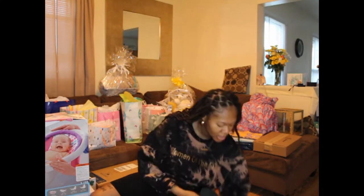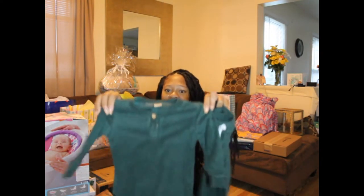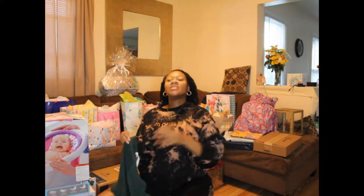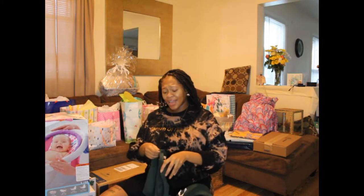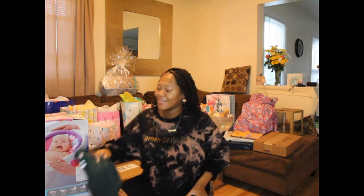Cute, cute. Oh, this little two-piece set. I love it. And they got good colors. I love this green. Yes, they understood the assignment. Because I really put on the invitation to stay away from pinks and stuff. And floral, because I just cannot. I'm not that type of girl, as you can see.